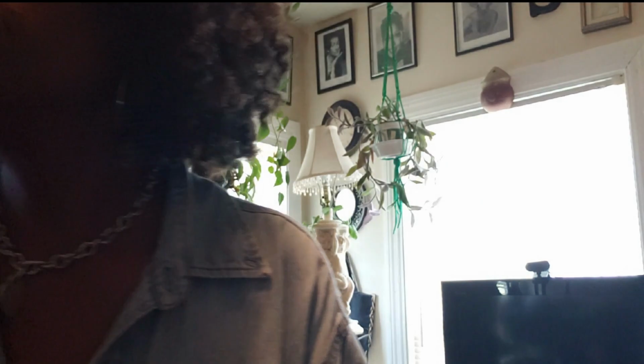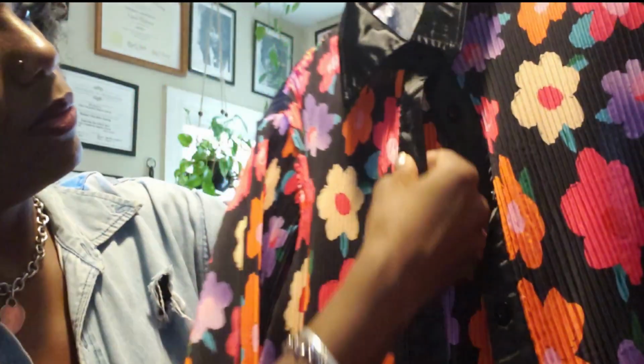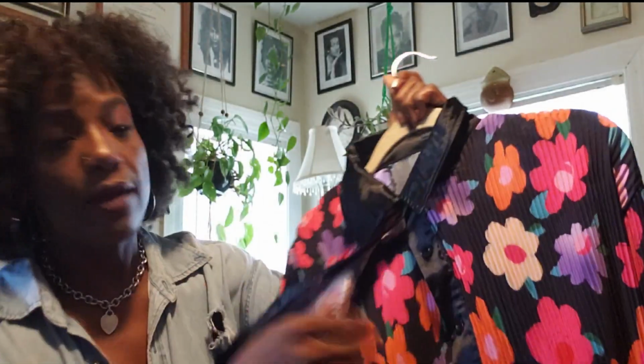Next item, I'm tongue-tied today, guys, is this. I saw a model on Pinterest with a suit similar to this. This is a top. I really love the colors. The collar has a satiny-like collar on it with this where the buttons are. What do you call this? The button panel. And it comes with a pair of pants. Yes. Top. Here are the pants.